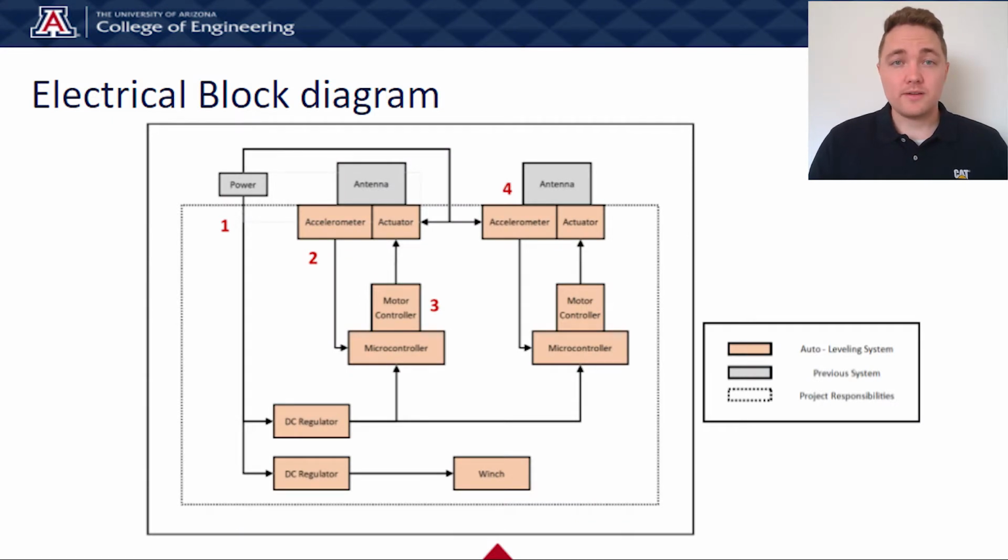Here I will go over the electronics side of the point design by using a block diagram as seen here to explain the system we have developed more in depth. The block diagram has been divided into 4 sections. In section 1, we can see a power source for the system. A 24-volt DC source has been supplied to give power to the system.